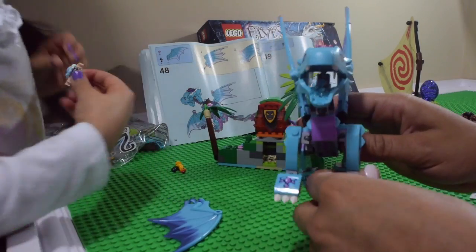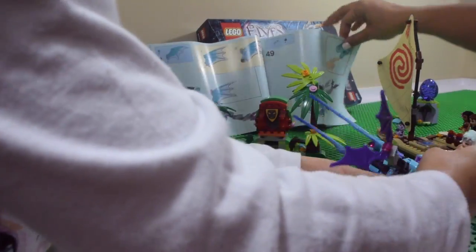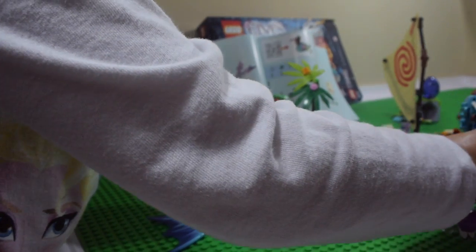So it's almost like he's breathing ice. It's pretty cool. No, he's done. He'll go frozen. Okay. So now we have the entire dragon built.